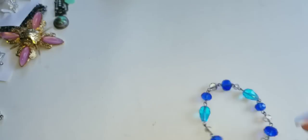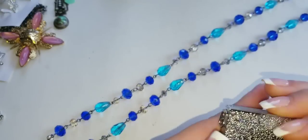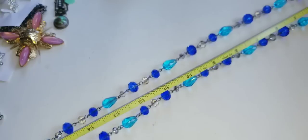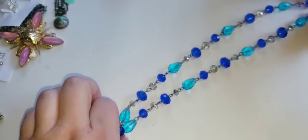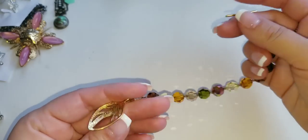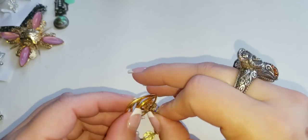Beautiful, a stunner. Just looking at this, I want to go back to the thrift store and get some more, or shop, hunt, see what I could find. So the drop on this is 16 and a half inches. Now this bracelet is going to be 10.